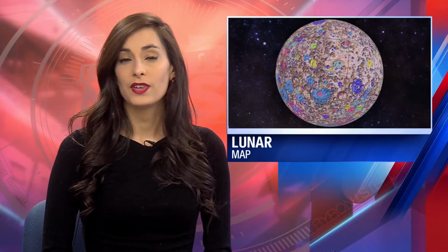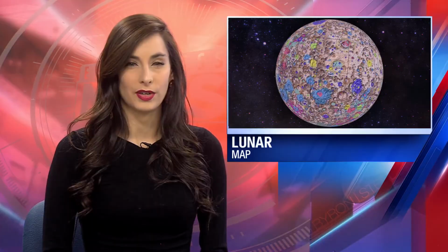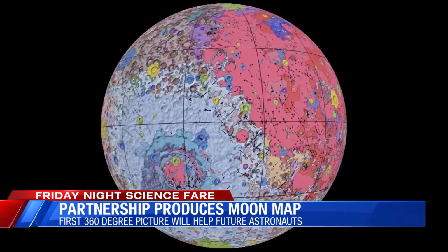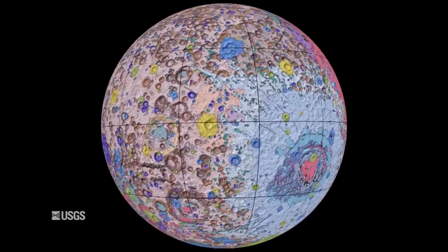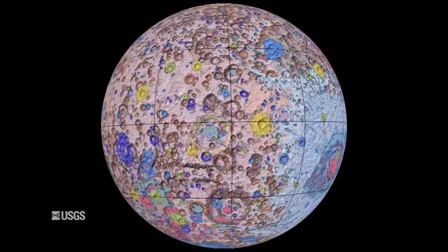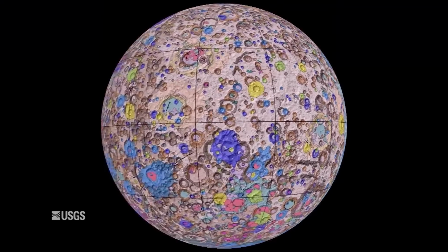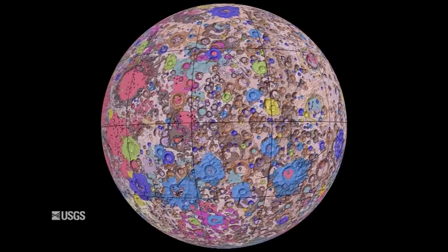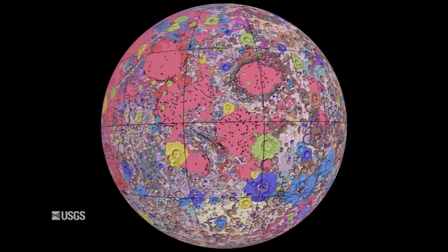Imagine yourself driving your lunar rover as you think, was I supposed to take a left or a right at that last crater? Well, that's one less thing to worry about for future missions to the moon. Scientists released the first comprehensive map of the moon. The effort was a collaboration between the U.S. Geological Survey, NASA, and the Lunar Planetary Institute. They based the 360-degree picture on 6 geologic maps from NASA going back to the Apollo missions and recent data from satellites. The Artemis project, named for Apollo's twin sister, is set to return astronauts to the moon by 2024.